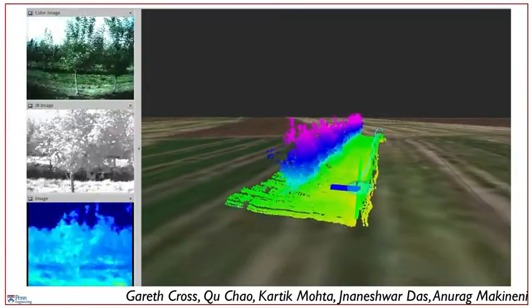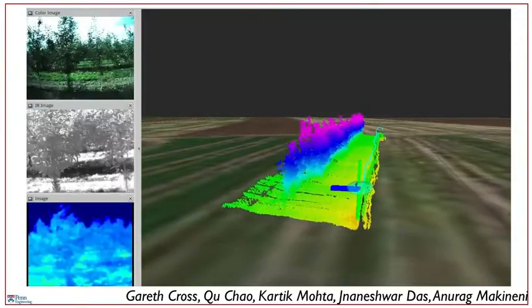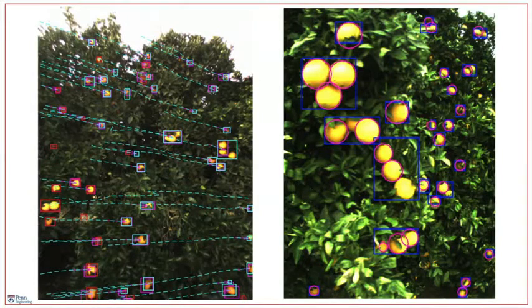The first and possibly the most important thing we can do is very simple. Count the number of fruits on every tree. By doing this, you tell the farmer how many fruits she has in every tree and allows her to estimate the yield in the orchard, optimizing the production chain downstream.